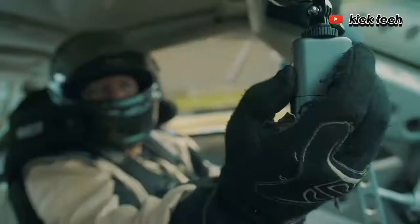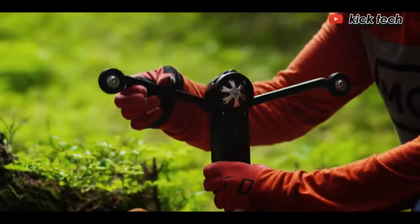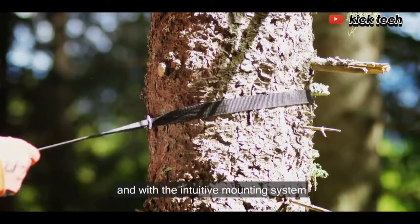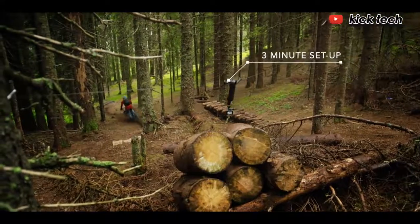I'm Crit. I've been drifting for 9 years, and I just started using the Light. It is foldable, making it easy to carry with you in a backpack. And with the intuitive mounting system, it can be set up in less than 3 minutes.